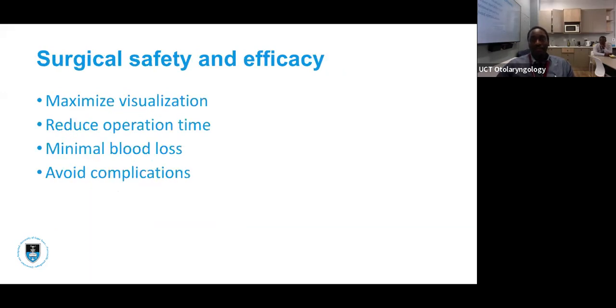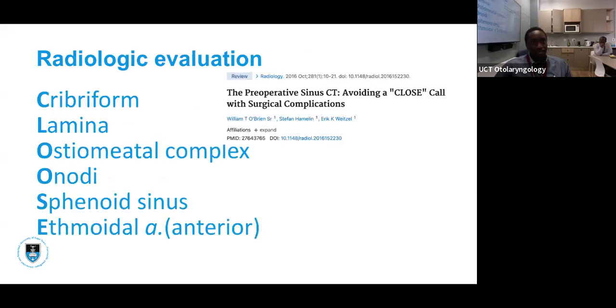To achieve maximum surgical safety, access and success, one has to make sure that intraoperatively you maximize your visualization, so that at the end of your procedure you have reduced operating time, minimal blood loss, and with a good vision you will have fewer complications associated with your surgery. Among the modalities of preoperative assessment for surgery is radiologic evaluation.